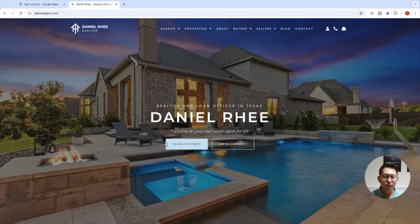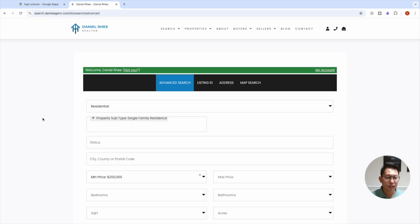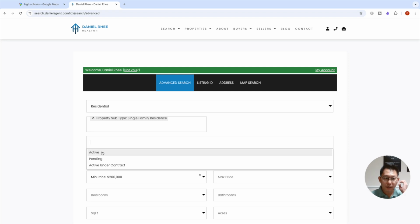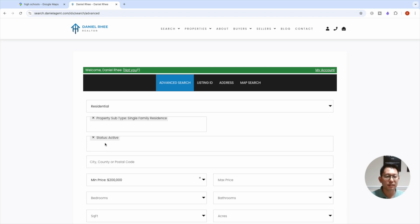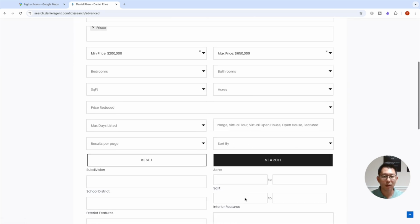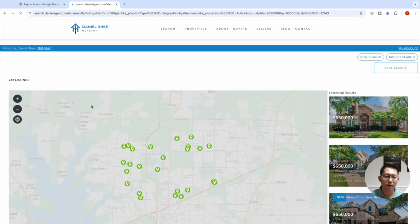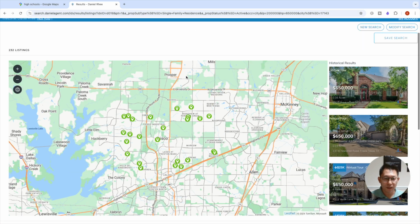So anyways, let's go into a house in Frisco. Search for homes, second column, single family home. Here in status, you want to click active, because if you don't, then you're going to see all the homes that are under contract, and you don't want that, because then you're going to get confused. Let's type in the city of Frisco, make sure to click that. Minimum price is on default. Let's say maximum price, we want a home at $650,000. Go ahead and type that and make sure to click that number as well. We'll leave everything else as is. Then make sure to click that search button there. And here we are inside Frisco.